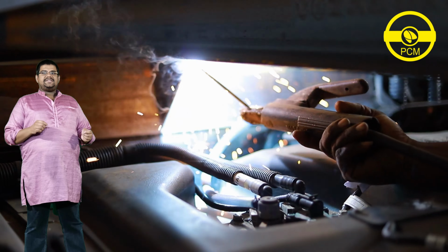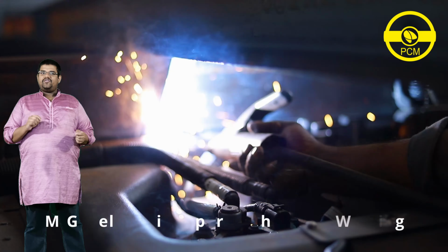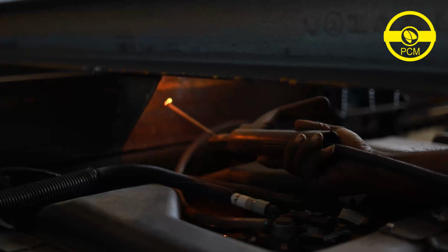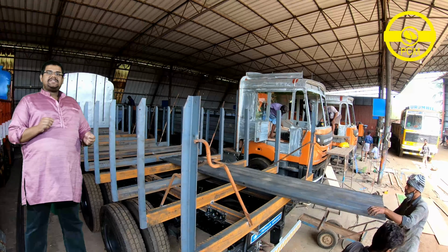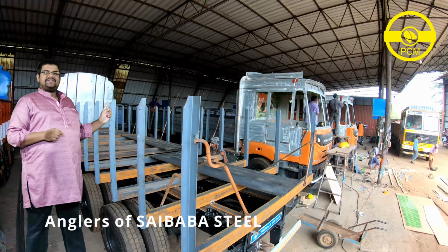The welding you are seeing now is called arc welding, which is taken only for spot weldings. The final welding is done using MIG welding wire. Sai Baba Steel branded angles are used for side supports.